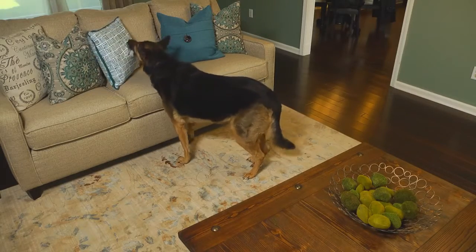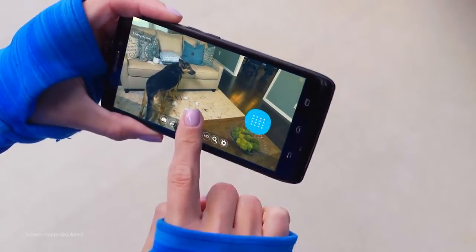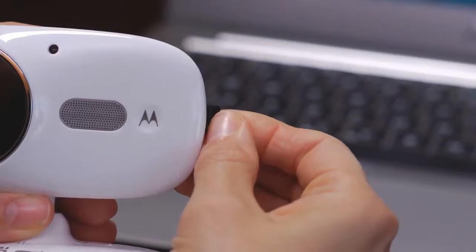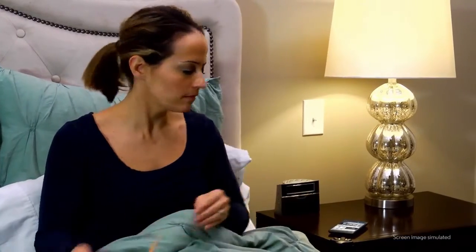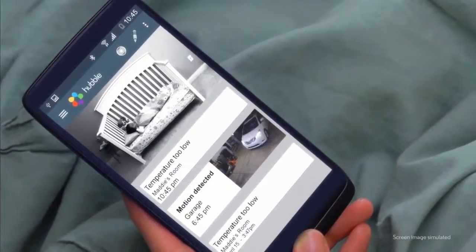And the not-so-great moments. Get an alert if there is sound or motion, and two-way communication. Lucy, no, down! Lets you raise your voice. Now you can cherish and save the memories on the included micro SD card. You can see at night. And when the temperature isn't just right, you'll get an alert.